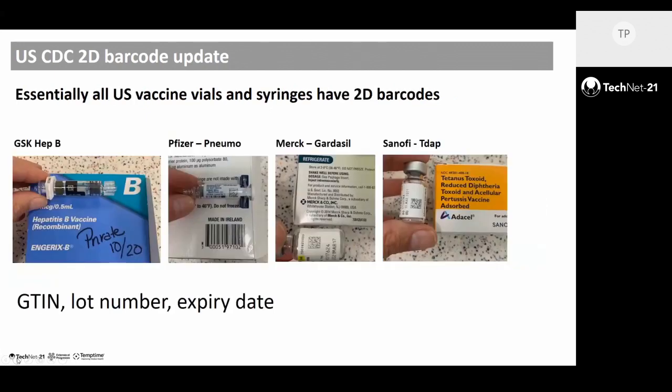This just shows that the 4 prime suppliers to the U.S. market have put 2D barcodes on not only the pre-filled syringes, but on vials of vaccine. So again, the high level of compliance in the United States is based on a requirement that this be done, and the requirement was put in place through the AAP, the American Association of Pediatricians. They felt the need for this, and it's been implemented in the U.S. and in some other countries as well. Most notably, Turkey has 2D barcodes on just about every drug it has in the country. Next slide.